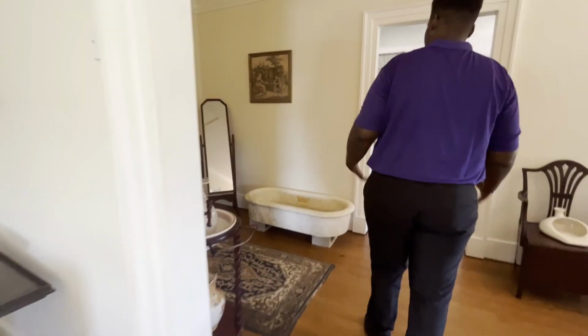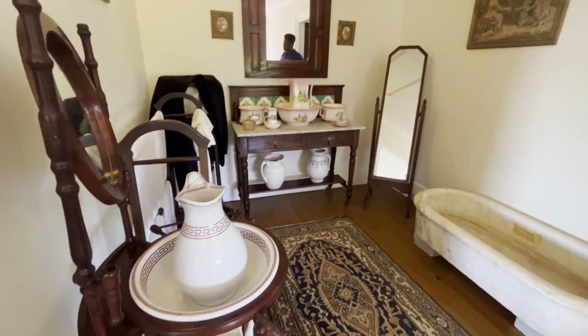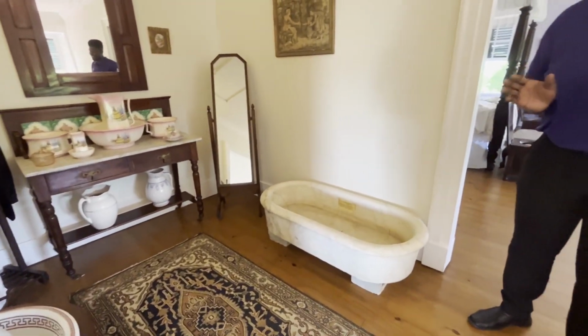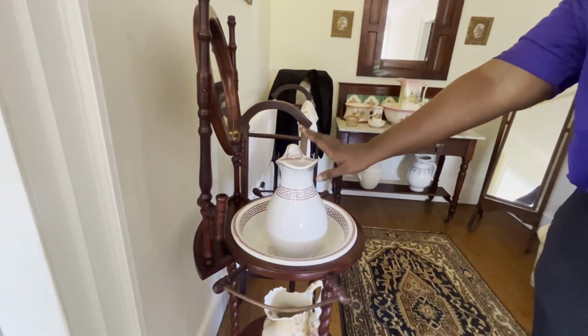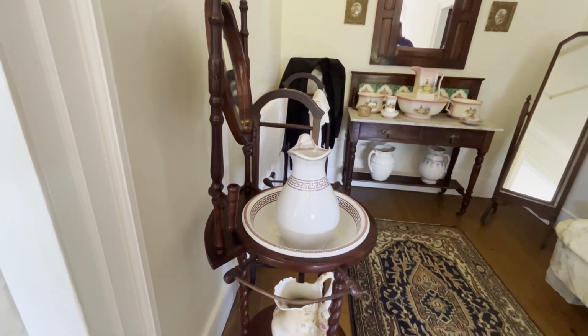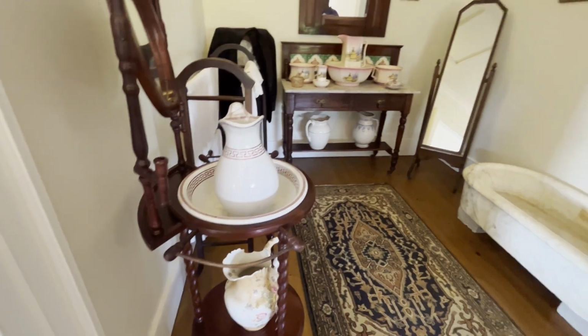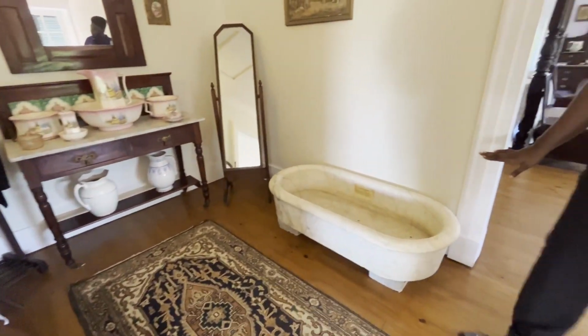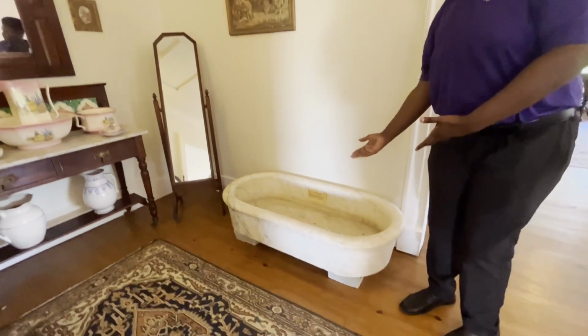So here we have a bathroom. At the time, people back then really didn't shower per se, but they wiped themselves off. So remember the kettle downstairs we used to warm the water? The water would be transported in pots like these. Then we pour the water into here and they would use this to wipe themselves off. This is a hip bath. You may want to come over here and wipe yourself off in the hip bath.